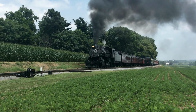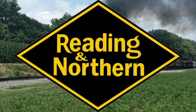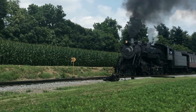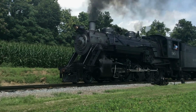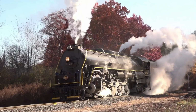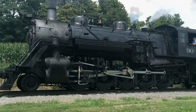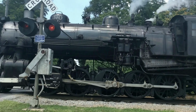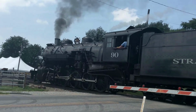In 1968, number 90 would journey out to the Reading and Northern Railroad. For those who don't know, Reading and Northern is currently, as of this video's release, home to the Pacific number 425 and recently restored Northern number 2102. Back in '68, an excursion was being held by the High Iron Company, and they wanted to do a few steam excursions around the area.